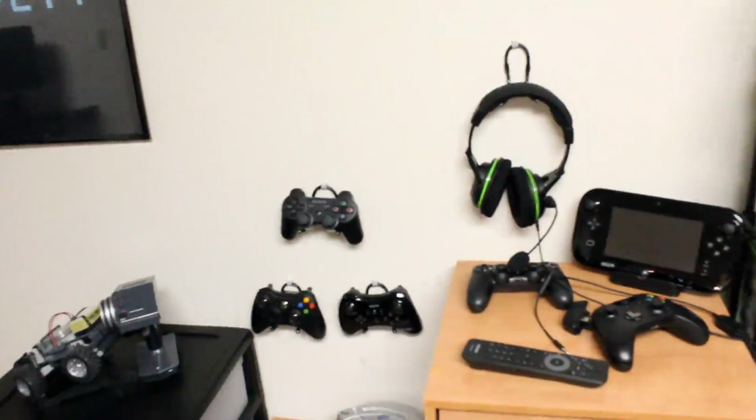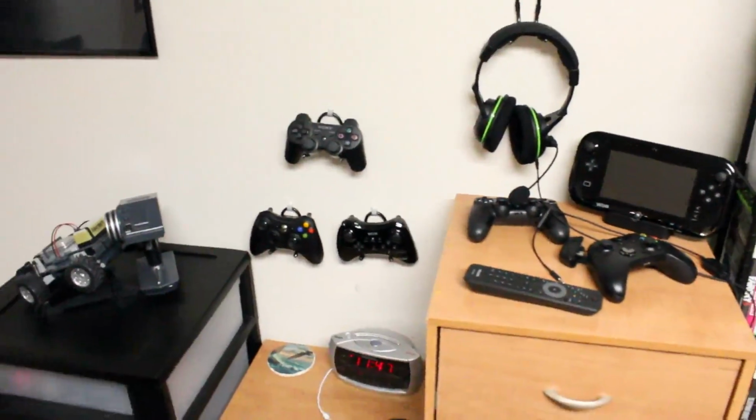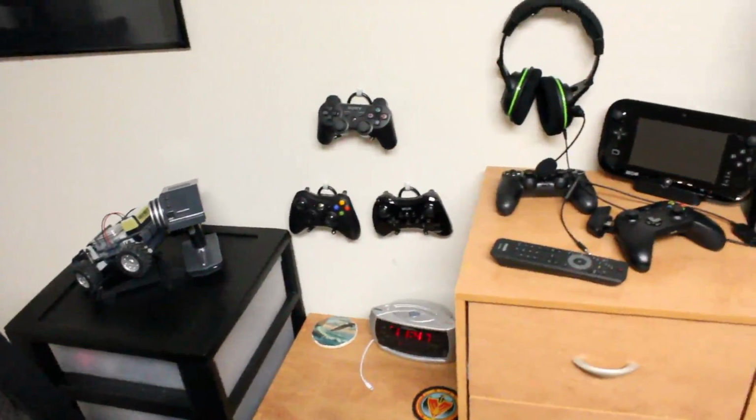These are controller hangers, and all you do is screw it into the wall there, and you can adjust these and just set the controller on it, and it's good to go. I actually have some more of those in the mail because I've gotten a lot more controllers recently, and I want to be able to put them up on the wall.